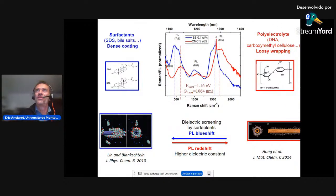And on the other hand, when you use polyelectrolytes, DNA or biocompatible polyelectrolyte, carboxymethyl cellulose, which both lead to a loose wrapping around the nanotubes, then you observe nanotubes are sensitive to water. So nanotubes are exposed to water. They are exposed to higher dielectric constant, and you observe a systematic redshift of the photoluminescence signal. So a basic way to see that is that the denser the coating, the larger the blue shift. The looser the coating, the larger the interaction with water, and the larger the photoluminescence redshift.